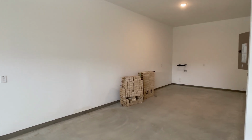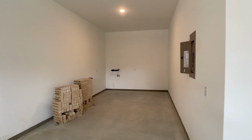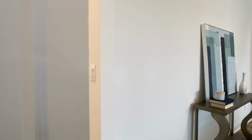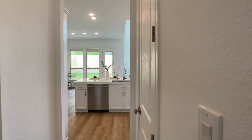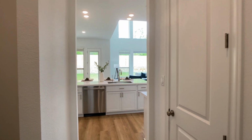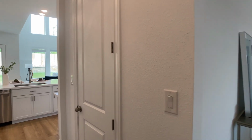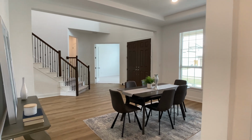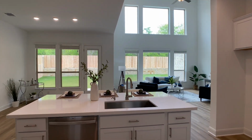And then we do have a 3-car tandem garage. So that's going to be the tandem space. So you have some really good storage space back there. And what I saw in the notes on this home is they did elect for an EV charger. They have over $120,000 in upgrades, and I think they did really well allocating that money across the home, putting it in the good areas that I think will really come back to you in the future.